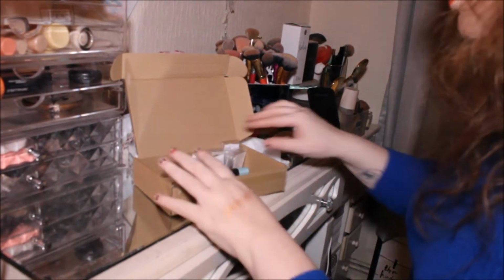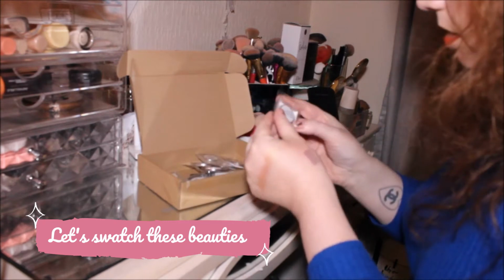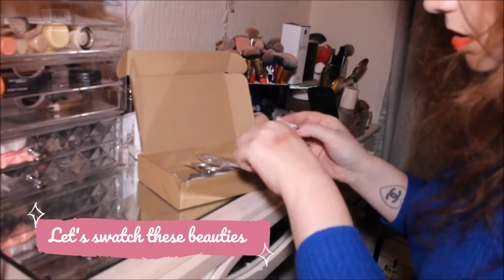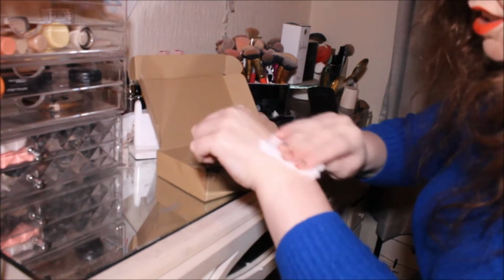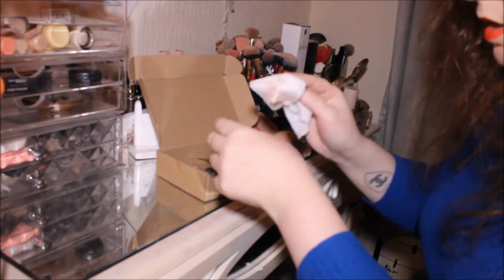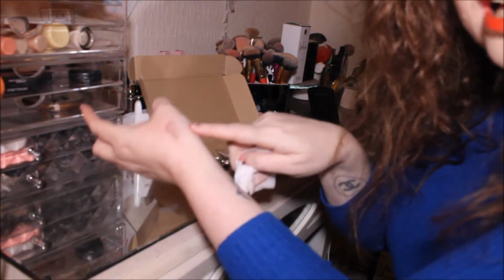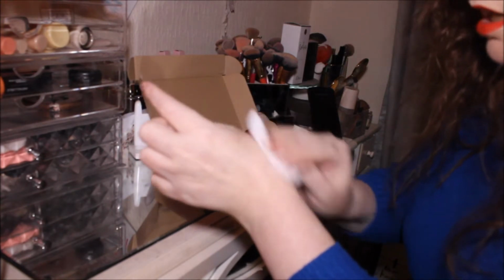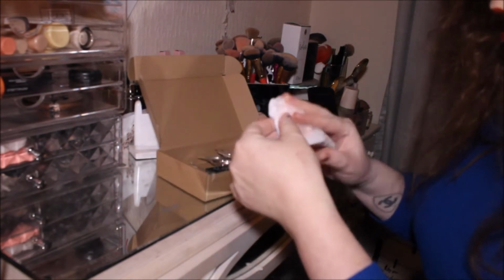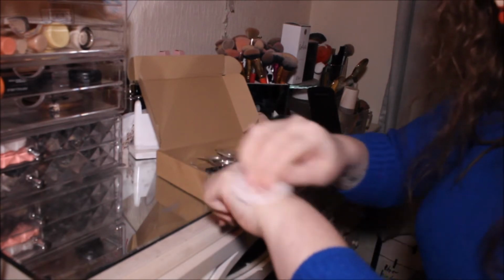Right, so I don't know which one's which. I need to just wipe that off for a start. On this lipstick here, thank you to all you guys who have been trying to help me get a dupe for that. I think I've found one similar, but it's a lipstick, not a liquid lipstick.